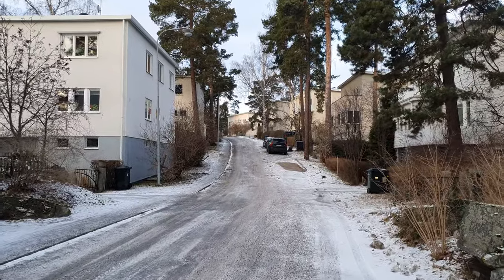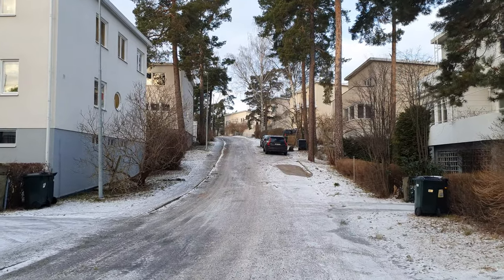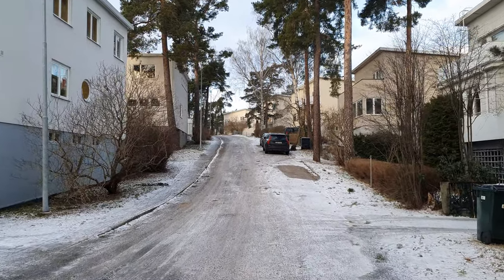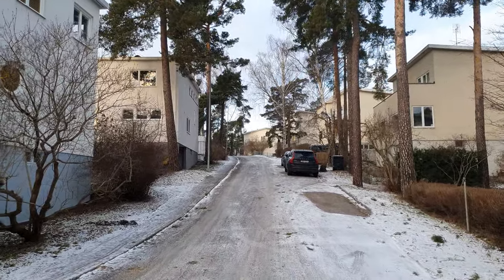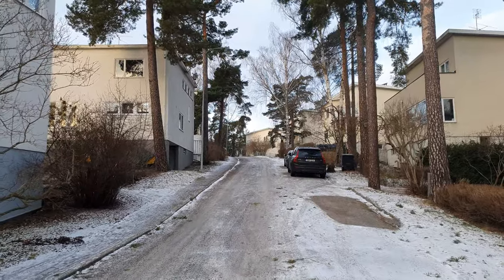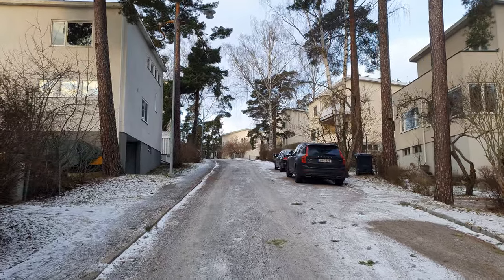We had quite a bit of snow, as you can see. And it's really cold today. I would say it's like -5, -6. But I'm better prepared than yesterday, both mentally and I have more clothes on me today, so it's all good.